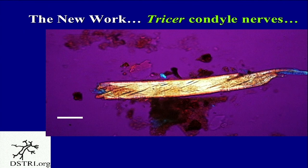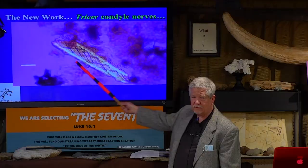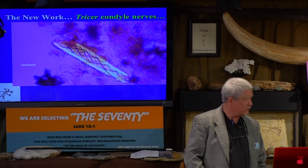What does that look like? Does that look like the avian model? Yeah. We have found nerves in Triceratops condyle. And so we published this last month in March in the journal, as I mentioned. And the diagnostic feature is clear. Now, it's actually even clearer here.